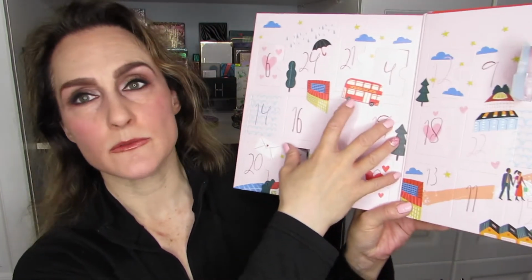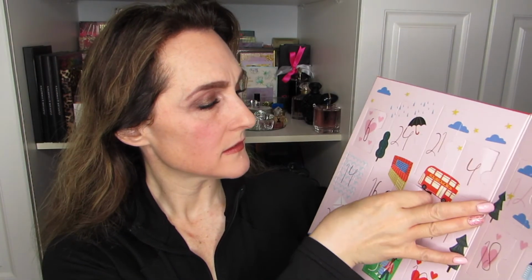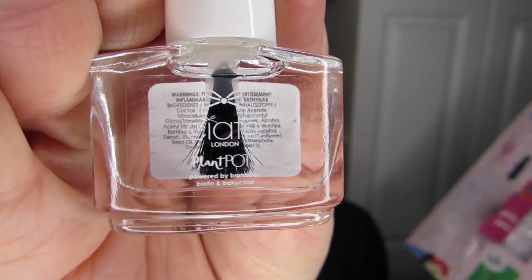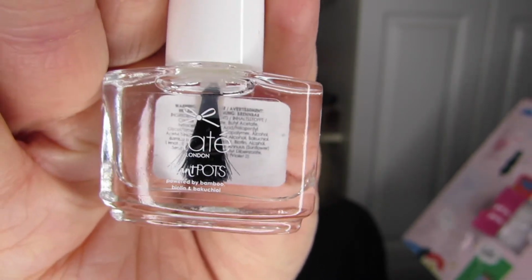So that was number 7, and now we have number 8, which I said was down here. Oh, good. It says, it's a good day to have a good day. Sure, it's a good day to have a good day. And it looks like a top coat, maybe? Yeah, it is the Plant Pot top coat. And that's good because I always need more top coat and base coat than I need of a given color of nail polish because we use this every single time we do our nails, right? Or at least I do.